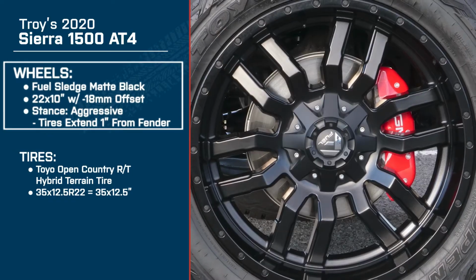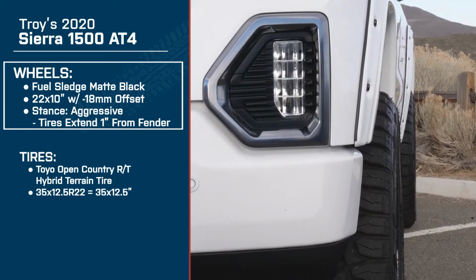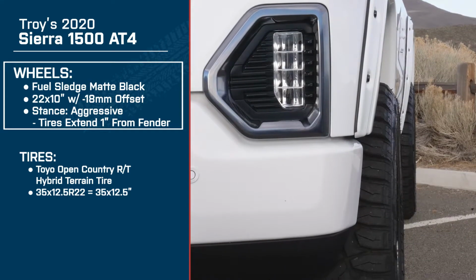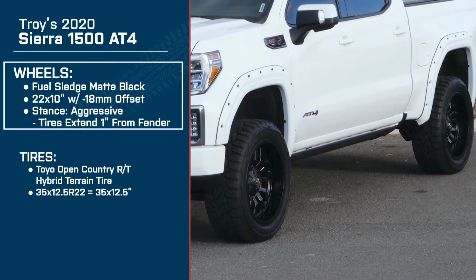So you're running, again, the Fuel Sledge wheels. They're 22 by 10s with a -18mm offset, and they're in that matte and gloss black. What do you like about this setup? Was it the looks? Was it the feel of it? Was it something else that drew you to this?